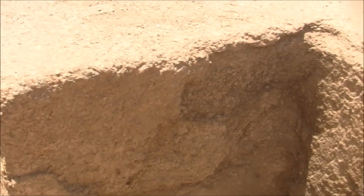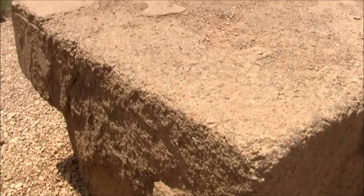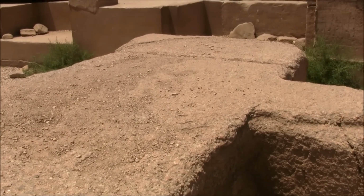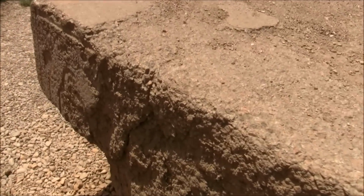It's not the result of heat, of the sun beating on it. It's like some kind of energy was inside of it that destabilized it and is causing the stone to just slough away.